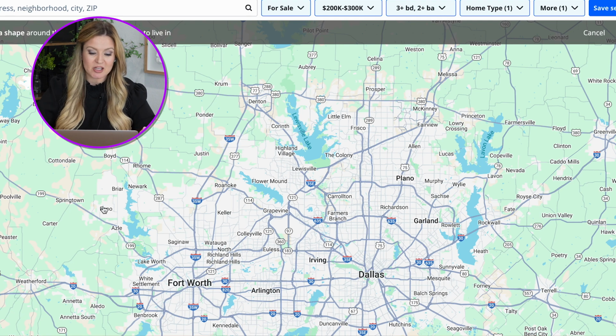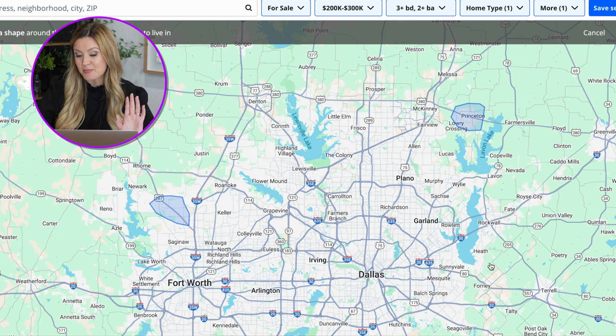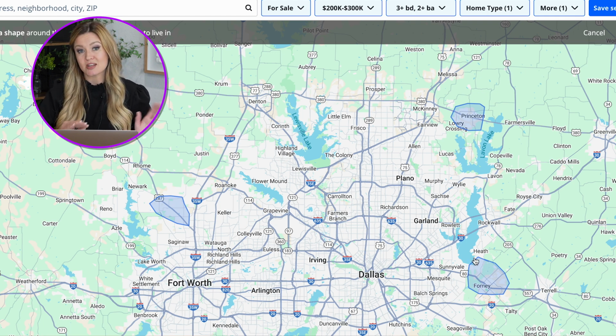So with that, my top areas would be Haslet, although there is some significant traffic there off 287. Also, Princeton is a booming city. It's kind of like the overflow in this North Dallas area. But I would say my top pick is going to be Forney. Forney gets traffic as well, but Forney is a booming city right now. New construction is happening everywhere. They have pretty good schools, but if you can zone in on the northern side of Forney that zones to Rockwall ISD, then those test scores are even higher than 40.